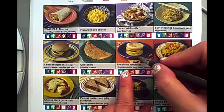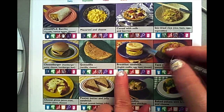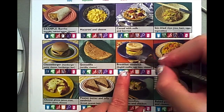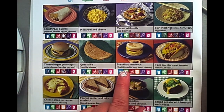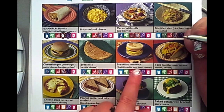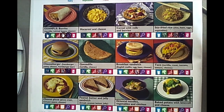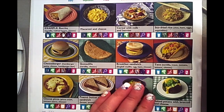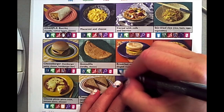Breakfast sandwich. I love a good egg McMuffin or sausage McMuffin. Alright, so it has the English muffin. This is the bread on the top and the bottom, and that is a huge clue for us because that's from the grain group. Egg and ham, remember, from up here, they're in the same group. They are in the protein group. And then the cheese is from the dairy.